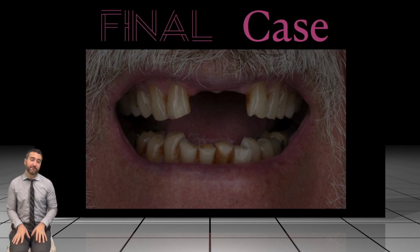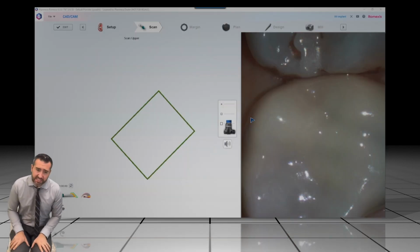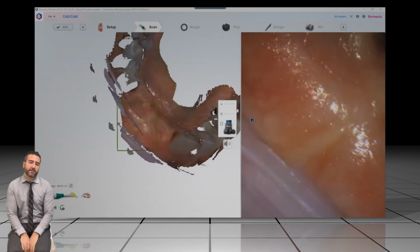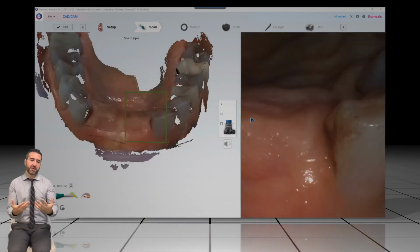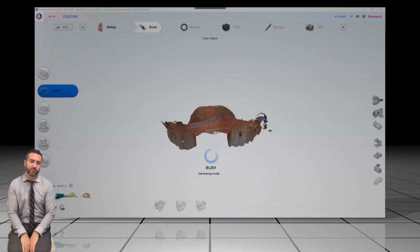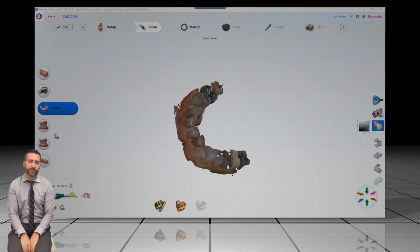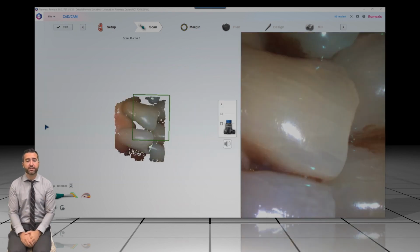All right, we have time for one last case. This patient's missing tooth number 8 and 9. I'm going to do a quick intraoral scan. This is obviously extremely sped up for time, just because I know we don't want to sit there and watch the whole entire scan, but basically it's upper and lower digital impression with a bite.